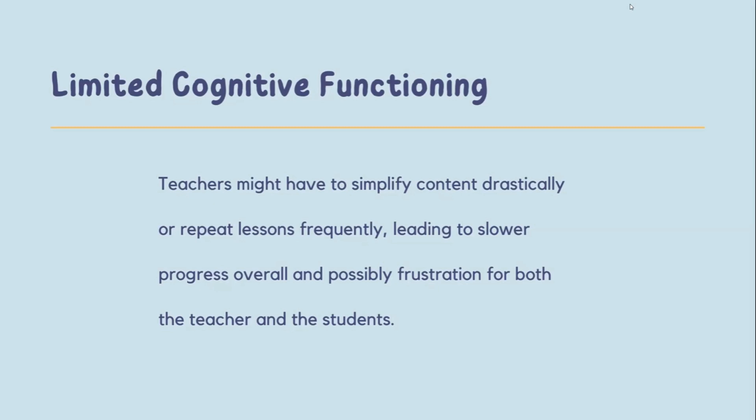They have to repeat. They have to simplify content drastically or repeat lessons. Of course, this leads to slower progress overall and possibly frustration for both the teachers and the students.